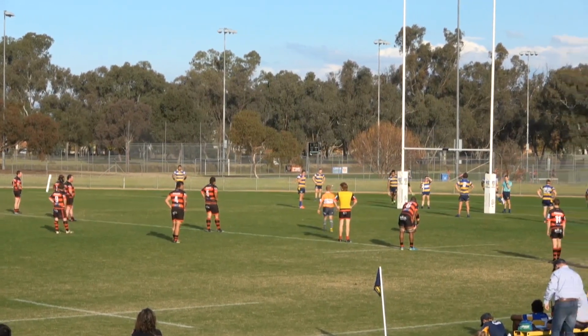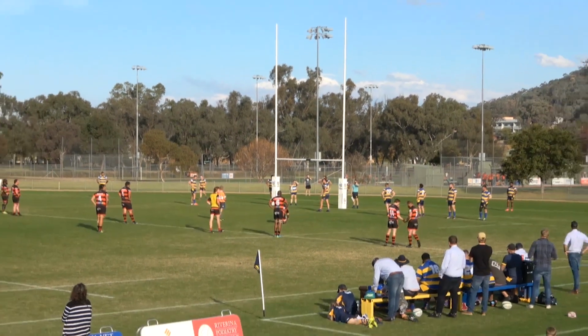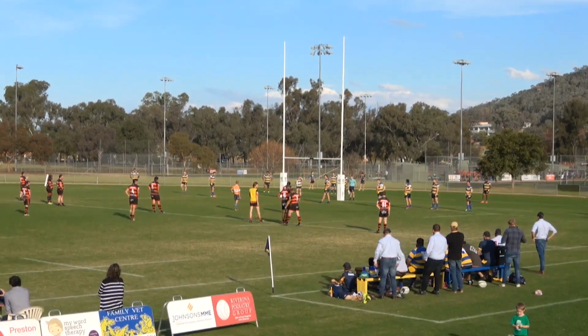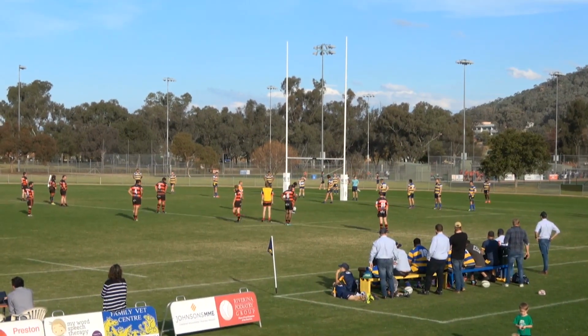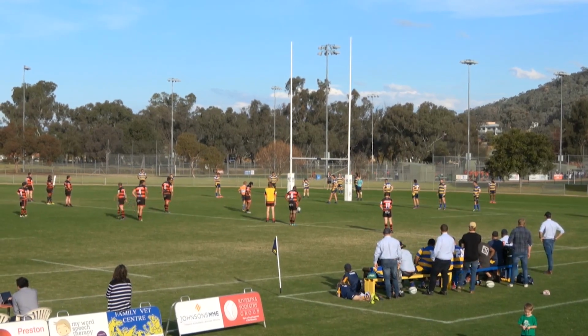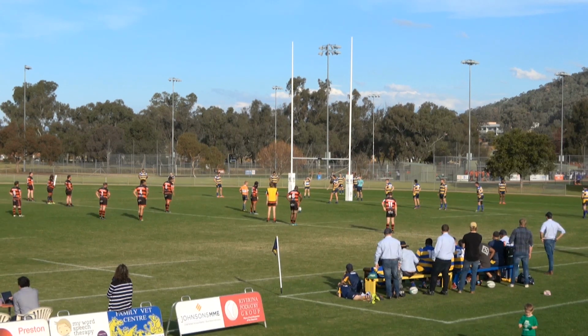So Steamers will need to sort that. Scuba and Paddy will just need to look at their body height with Liam Krauts, just to make sure that the body height's right. And their second rowers are locking. But certainly you don't want to be in a scrum like that all day on the receiving end of being smashed regardless.